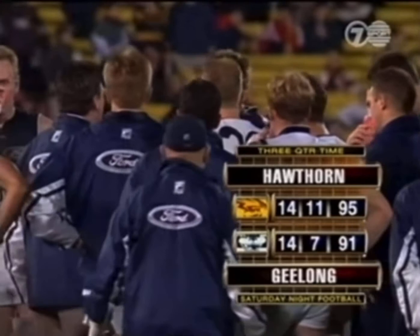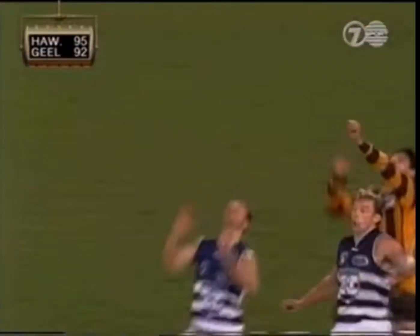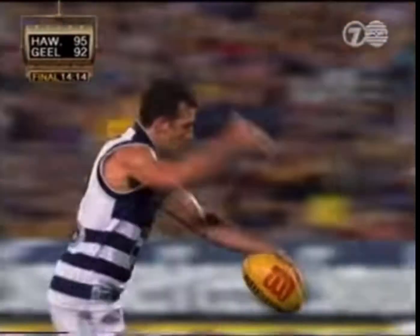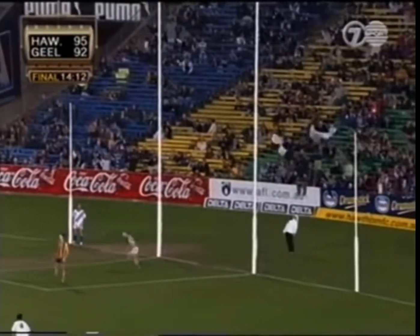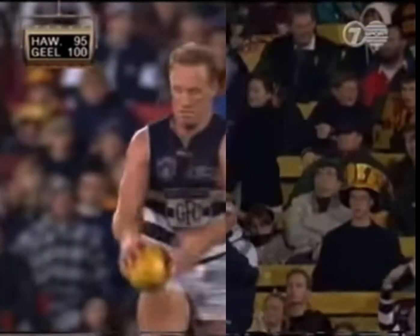Houlihan will centre it to half forward. Here's Snell, Nelly, but Riccardi! Oh! Right goal. Riccardi's third. Well, what a shootout between two great players.